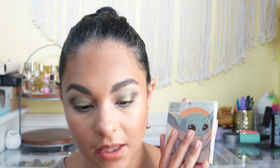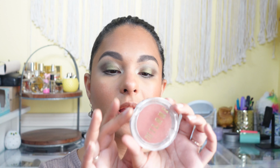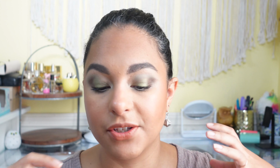Alright guys, so this is the final look using this little cute Colourpop Mandalorian and the Child palette. I'm really excited. I got to use a lot of really new cool things here. The Natasha Denona highlighter, my Milani Cheeks Kiss and Nude Kiss cream blush, the Soul Body bronzer. Just so many really interesting products.